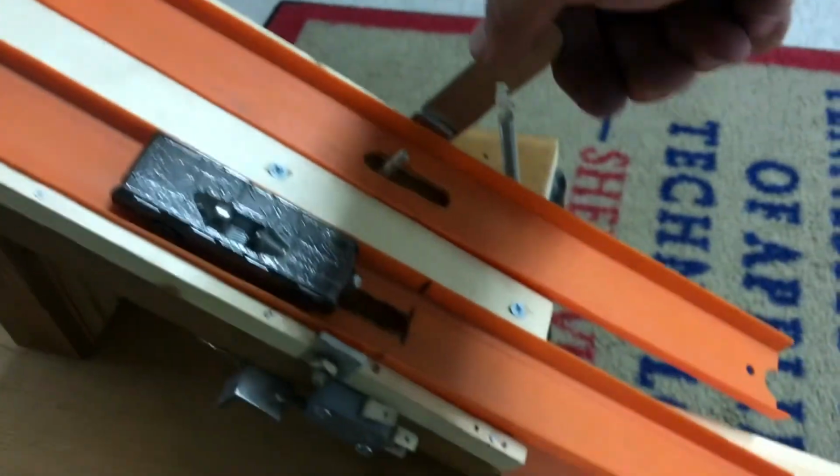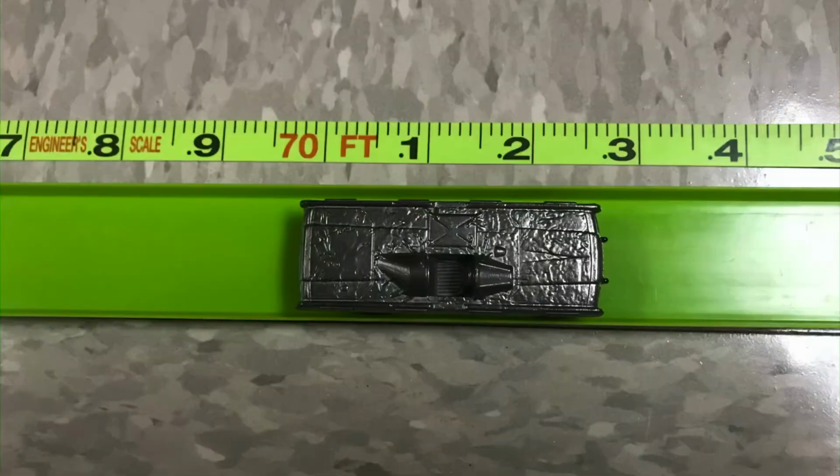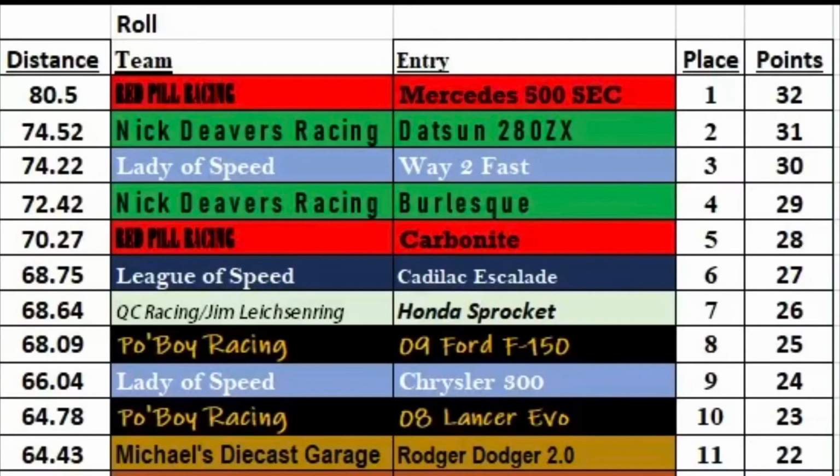Next up, Carbonite. Let's see what he can do. Down he goes. Red Pill showing some muscle. Frank a little determined after one of the events earlier that he didn't place in. But the Carbonator's rolling past 60, got 70. Yeah, 70.27. So that's going to end the race. We'll look and see what's going on. First place is going to be Red Pill Racing with Nick Devers in second.